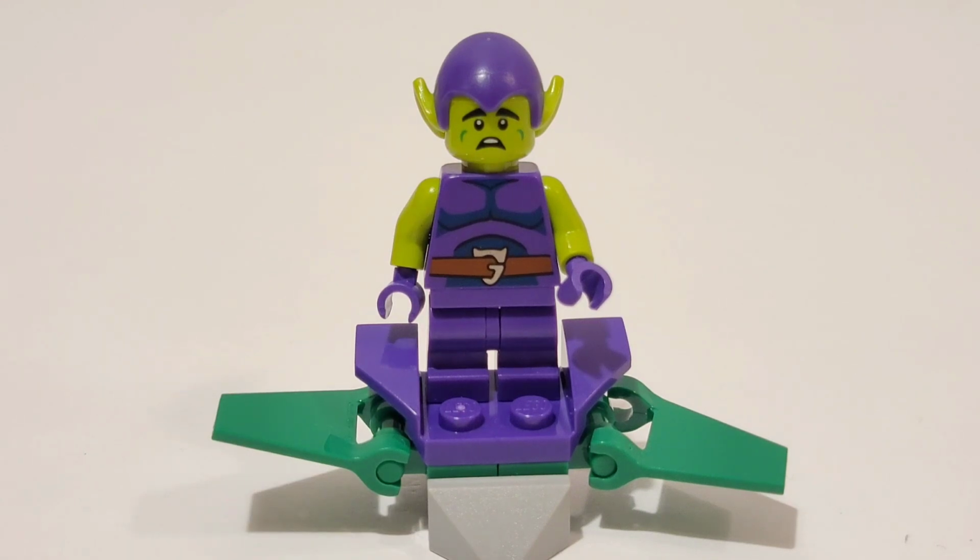Overall, he's not my favorite figure. He's got mini little purple legs, so we haven't seen that in Green Goblin form before, but he's a unique looking Green Goblin figure to pick up.